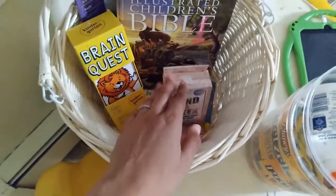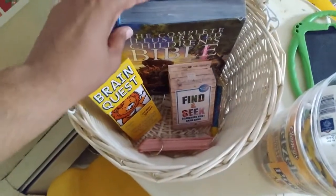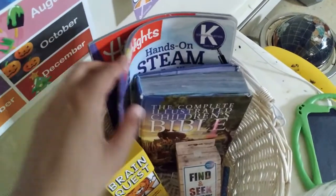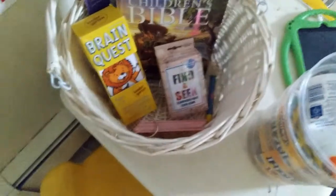Find and Seek, it's a fun game that we do if I'm trying to kill some time in the morning to get ready before I start homeschool. Our Holy Bible, Kids Bible. And we haven't really used these. I might take these two out of our basket, but it's just STEAM, learning workbooks, and thinking and reasoning. And that's our morning basket.